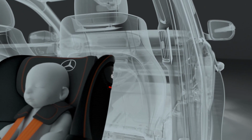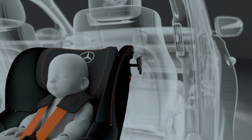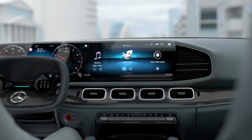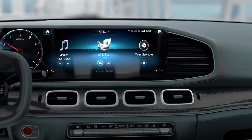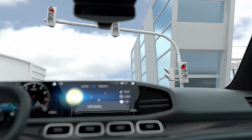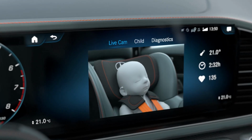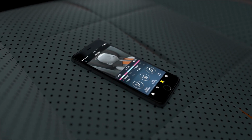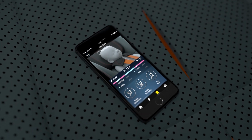The monitoring function helps when installing the seat. Symbols directly on the child seat provide an installation feedback. In addition, the media display reports the installation status of the child safety seat. While driving, symbols indicate how the child is doing. When stationary, the driver can switch to a live video. When the ignition is on, the child's vital signs and the live video image can be accessed via Mercedes-Benz.